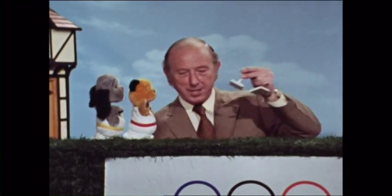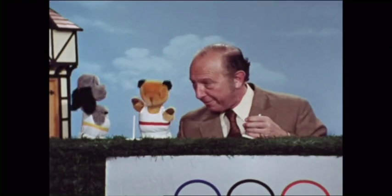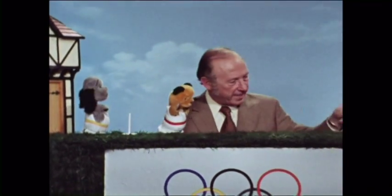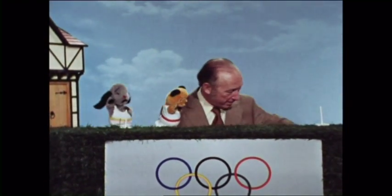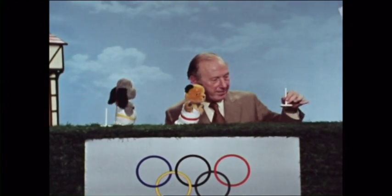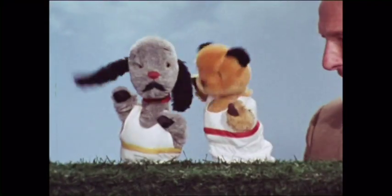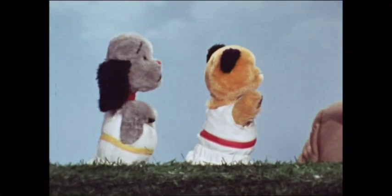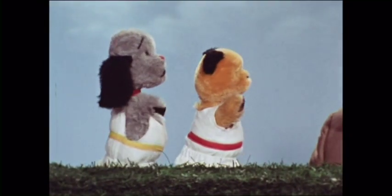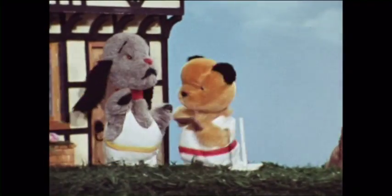Jolly good. Well, I'll just explain what happens. You see, we have two markers here. Now, we put that one there. That's where the jumpers take off. And then they jump over here to a sandpit. Look, there's the sandpit. Then we put the marker where they land, and we measure the distance between the two, and it's the best out of three jumps. Right? So who's going to have the first try? Well, let Sooty have it. Sooty's first try. Off you go then, Sooty.